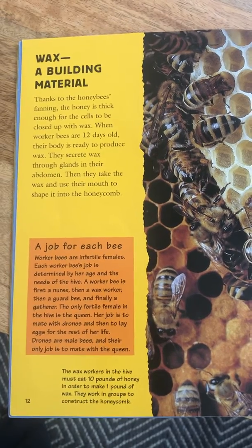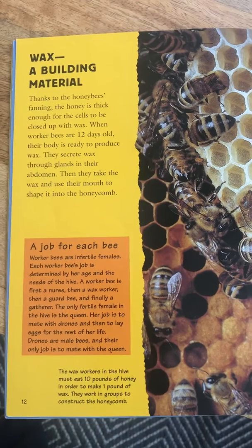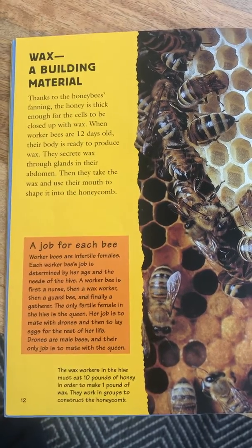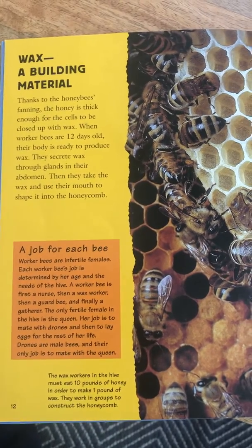The only fertile female in the hive is the queen. Her job is to mate with drones and then to lay eggs for the nest for the rest of her life. Drones are male bees, and their only job is to mate with the queen.